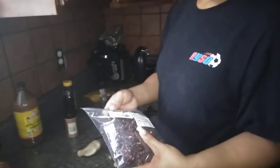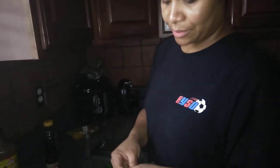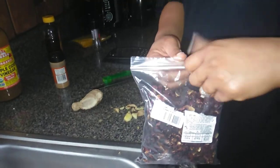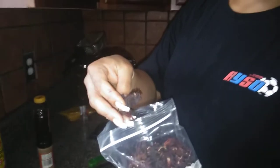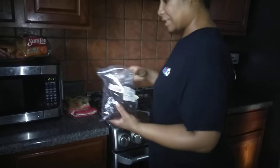Then I put some hibiscus. Hibiscus flower. Hibiscus has a lot of health benefits too, for blood pressure, cholesterol, thyroid, all kinds of stuff. Hair loss. It's a flower, but you can make tea with it, you can make oil with it. You can make a face mask, you can do all kinds of stuff with hibiscus. I'm putting it in my tea.